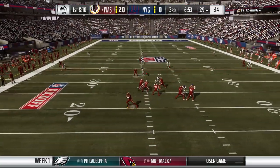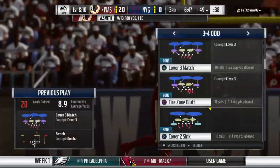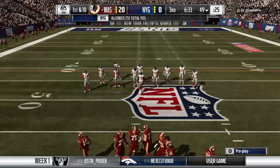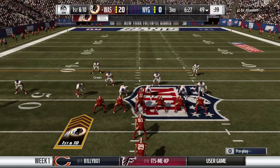Back to throw, Smith. Steps away to his left. Throw left side is complete to Reed. And they nearly get this all the way to midfield. Mark him down at the 49. Great way to start the drive. 20 big ones and a first down. So one play, and they're already just shy of midfield.